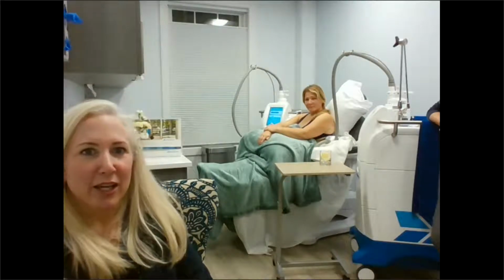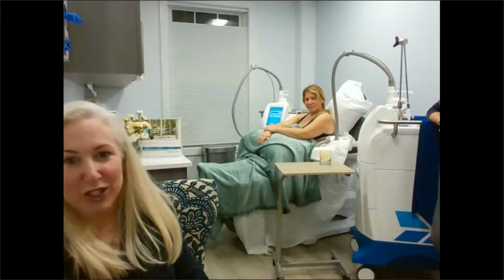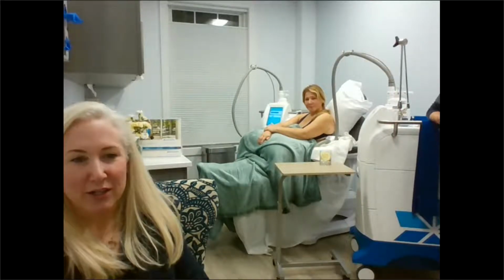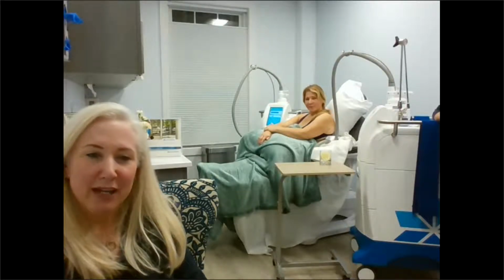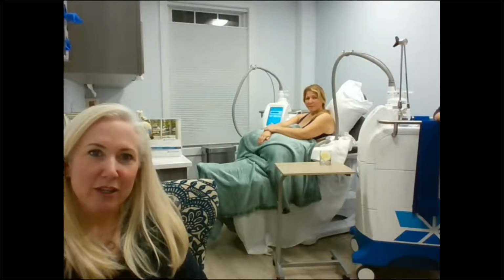Really good question about Kybella versus CoolSculpting under the chin. I think they both work really well. Both of them are meant to target that specific area, depending upon the shape of the fat that's there and the volume of the fat. We can help you decide whether Kybella or CoolSculpting is better.